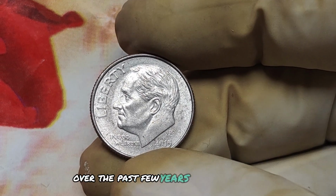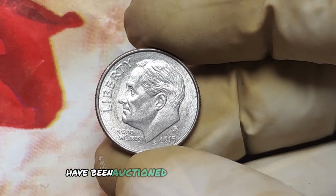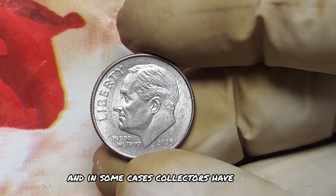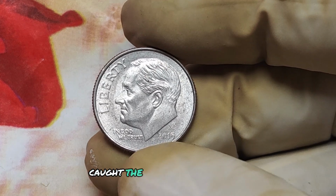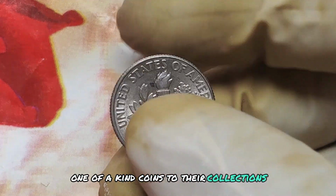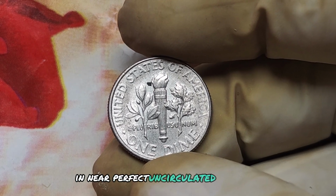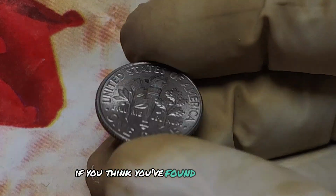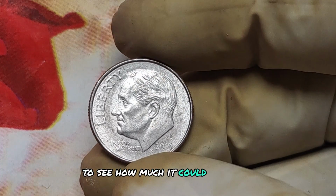Now, here's where things get really interesting. Over the past few years, certain 2015 Roosevelt dimes with unique errors have been auctioned off for thousands of dollars. And in some cases, collectors have valued extremely rare specimens into the millions. These rare finds have caught the attention of serious collectors who want to add one-of-a-kind coins to their collections. The most valuable examples tend to be those in near-perfect, uncirculated condition, graded by a professional service. If you think you've found one of these rare dimes, it might be worth getting it graded to see how much it could bring at auction.